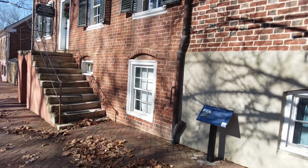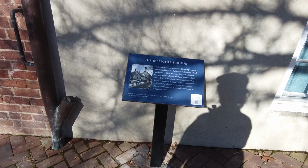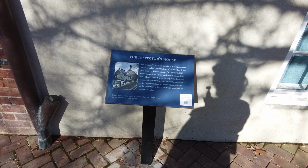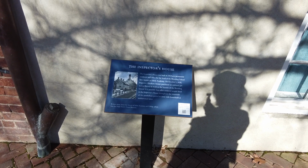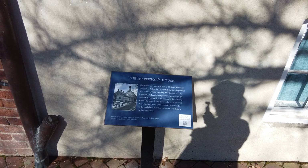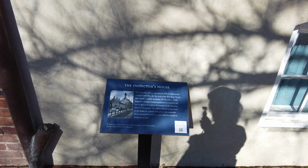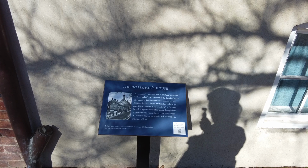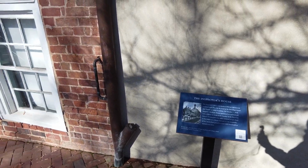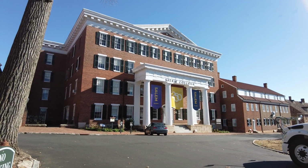The sign says the inspector's house. Let's see what he's inspecting here. The inspector's house was built in 1810 as a permanent residence for the head of the boarding school, later known as Salem Academy. October 3rd, 1810, the inspector, Abraham Steiner, purchased an enslaved girl named Betsy to work in the laundry in the boarding school. Quite the impressive building.